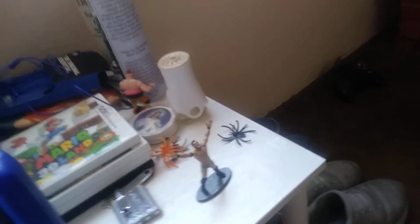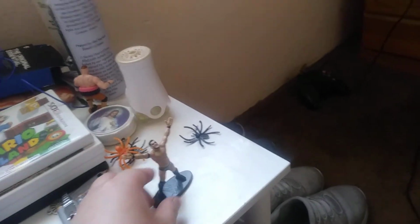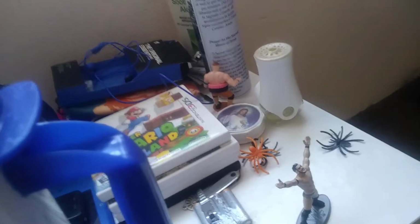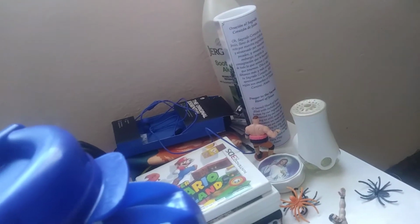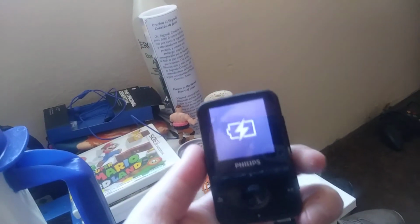Okay, so here is Finn Balor. Bam. So there go the WWE logo right there. Pretty cool. So boom. Got batteries, of course. Got the games for the 2DS. Got Webcast John Cena over there. Some air freshener. My wallet. Some headphones. And got my iPod right here. Bam.